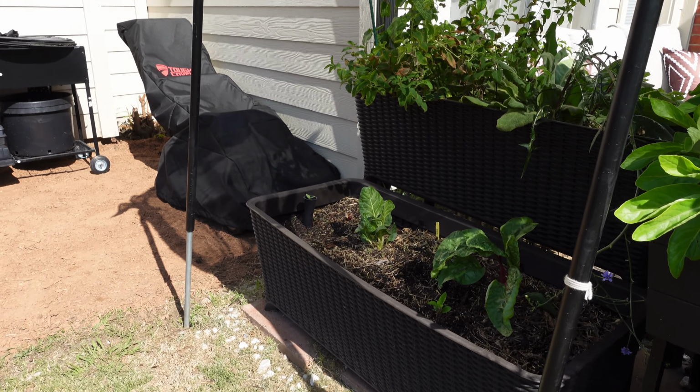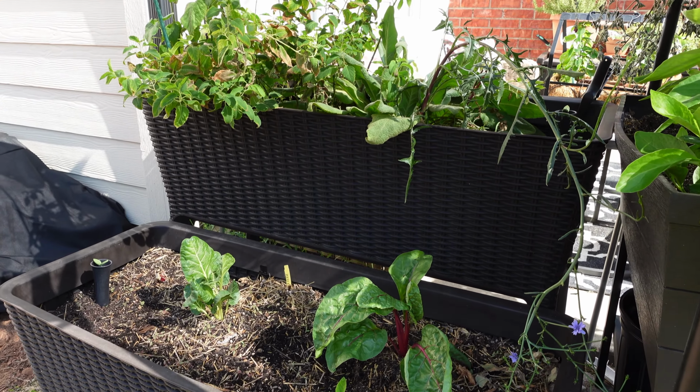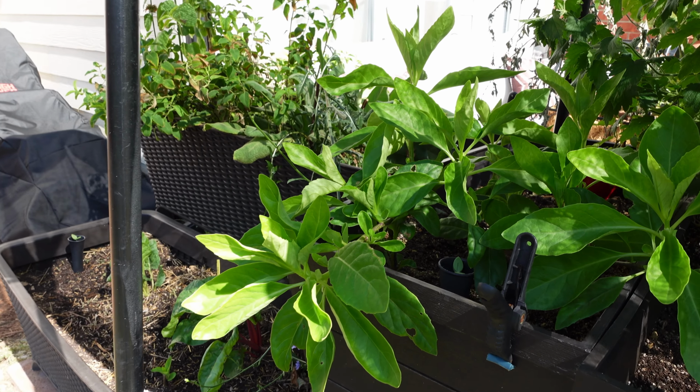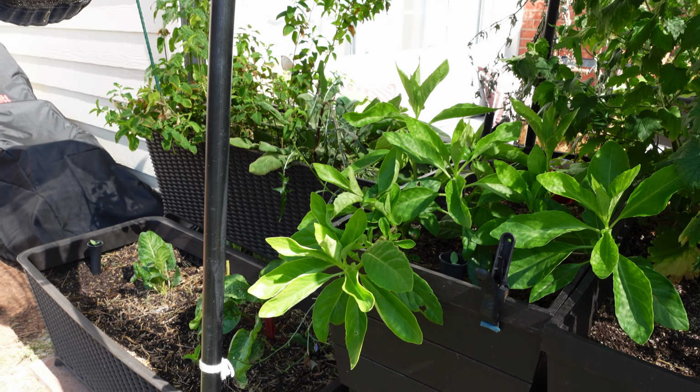See, I have just planted some Swiss chard in this bed here where I had the onions previously. And these plants are the longevity spinach that I got from Baker's Creek.